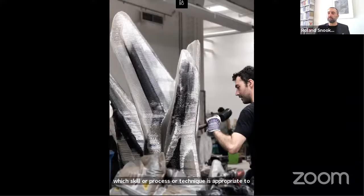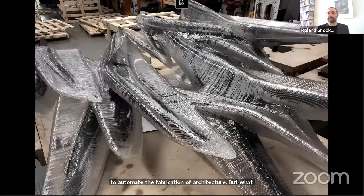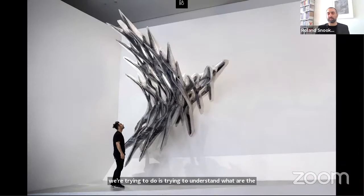Like, this is not an ambition to try and automate all of architecture, or it's certainly not an ambition to automate the design of architecture. It's not an ambition to automate the fabrication of architecture. But what we're trying to do is understand what are the very precise qualities and characteristics of a particular process, and what type of affect or articulation or structure that's able to create.